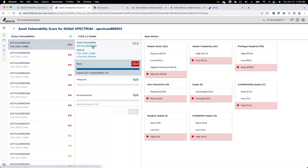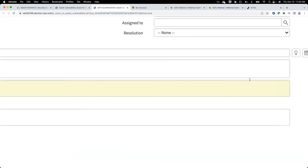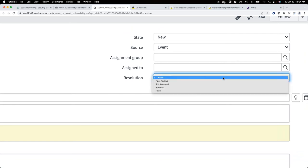Then once I've determined that, I can either push my work orders or I can defer these. I can start taking action to better understand what needs to be done, or do I let this slide?